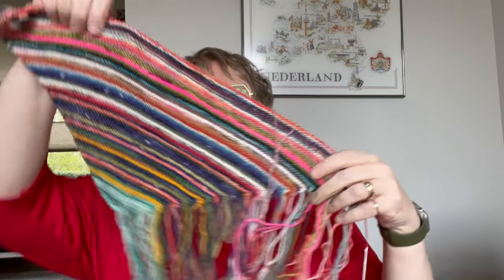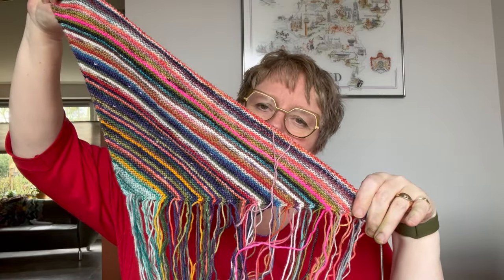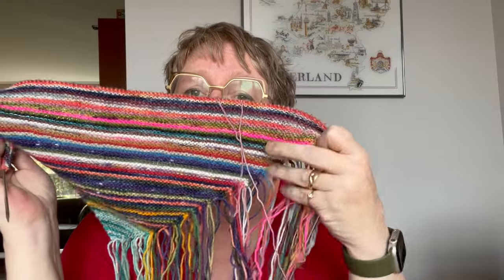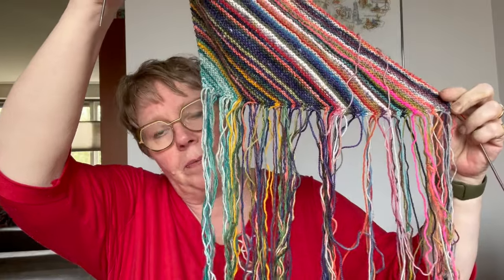I started the Excavation blanket, and this is a scrappy blanket where you don't need to weave in ends because all these yarns will be cut to fringes. I am planning on making a square blanket.